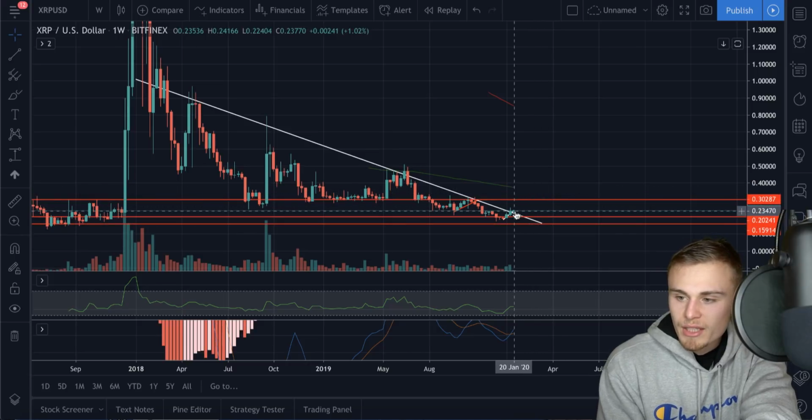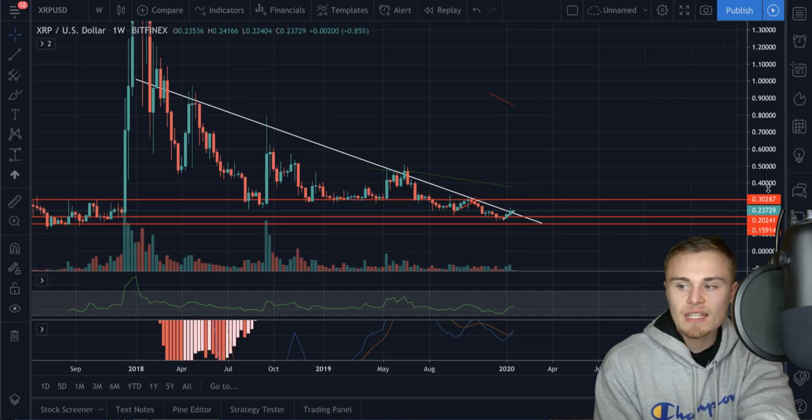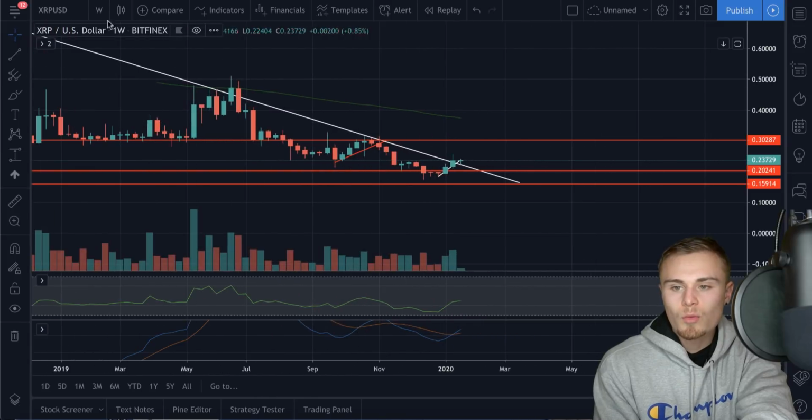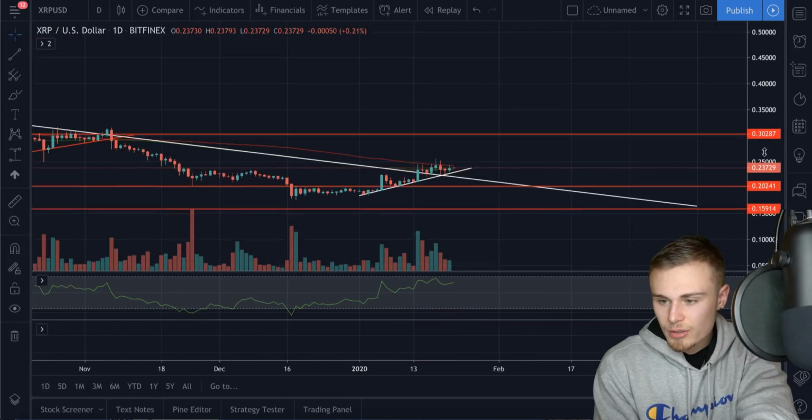And ultimately, if we can close the candle above here, I do believe we'll swing all the way up to 37, if not 85 cents very soon on XRP. But that ultimately is why I'm slightly bearish, is basically due to XRP, none of the other cryptocurrencies.